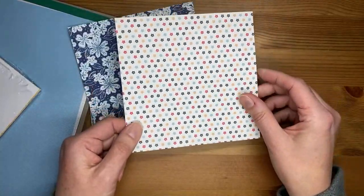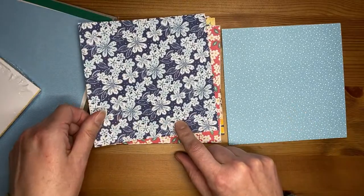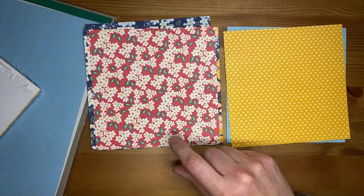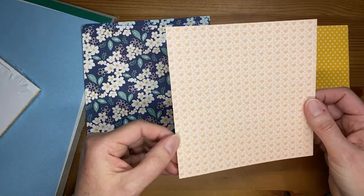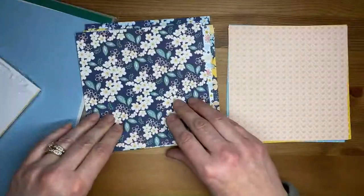So this one's got little floral prints on it. Backside has got blues. This has got blue florals, obviously. Again, it's a 6x6 pack. Ooh, I love the polka dots. Some additional florals here. Backside is that cane weave look. Obviously, this isn't an embossing folder. This is sort of what the design looks like, though.